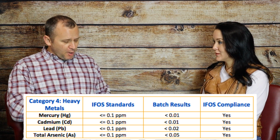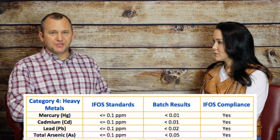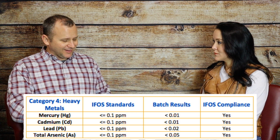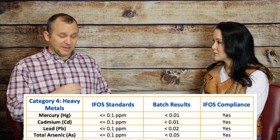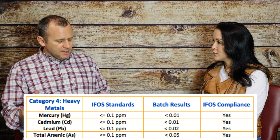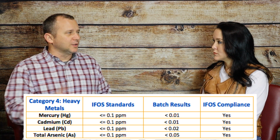Mercury, they want less than 0.1 parts per million, and the batch results came in at less than 0.01 parts per million. They want all of the lead, arsenic, and cadmium at less than 0.1 parts per million. And all of them came in at 0.04 parts per million or less. So 0.01, 0.02, and 0.04. A lot of zeros in there. Wow.